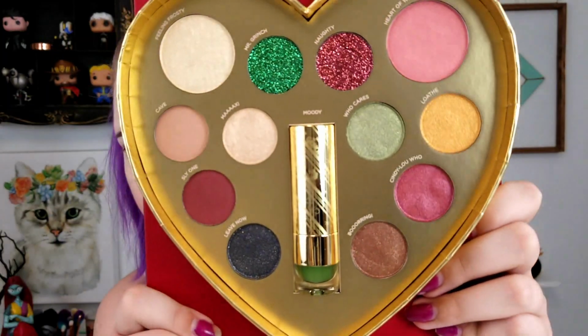I don't know. This is the palette itself. It's very fragrant right off the bat. It smells like a Christmas ginger. It kind of smells like Christmas wrapping paper and peppermint bark. That makes sense. It smells like Christmas, but here it is.